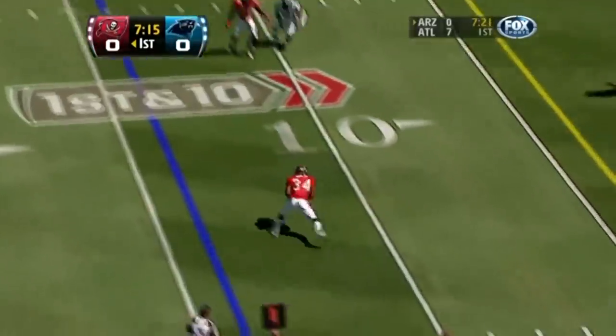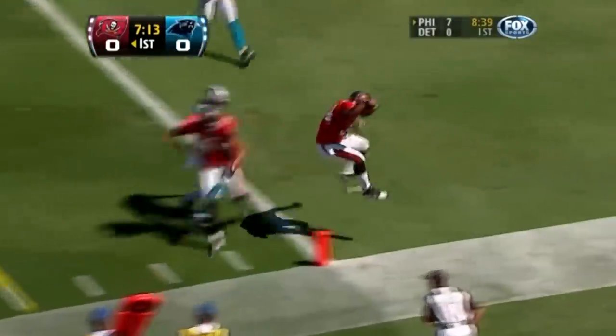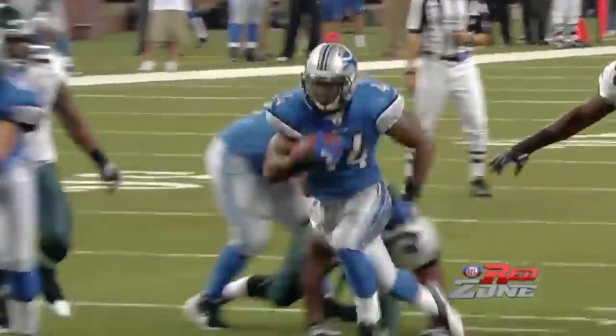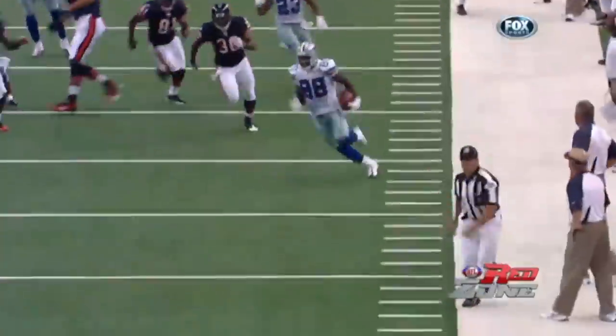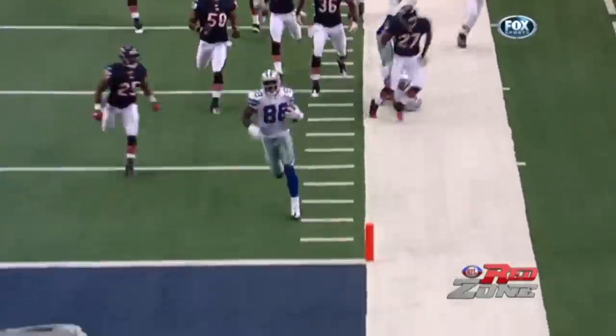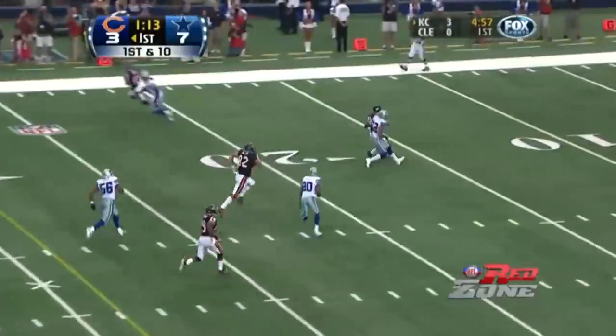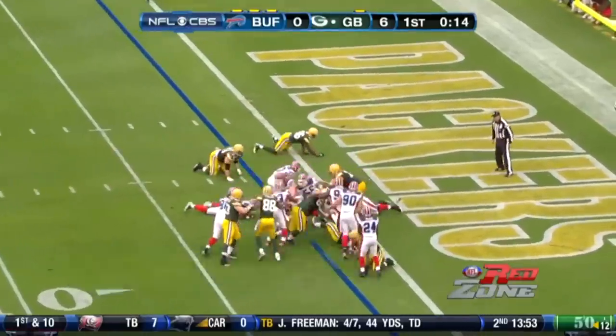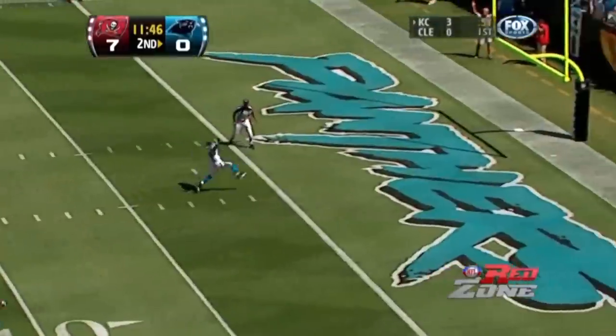Next play, Freeman, he finds Ernest Graham for the 14-yard score. Throwing, corner of the end zone. Right ahead, Best, and he's in. Touchdown. There goes a rookie. Touchdown, Dallas. Now another quick throw, and it's Olsen. And Olsen will coast. Jackson, touchdown, Green Bay. Dean Smith walks in for the touchdown.